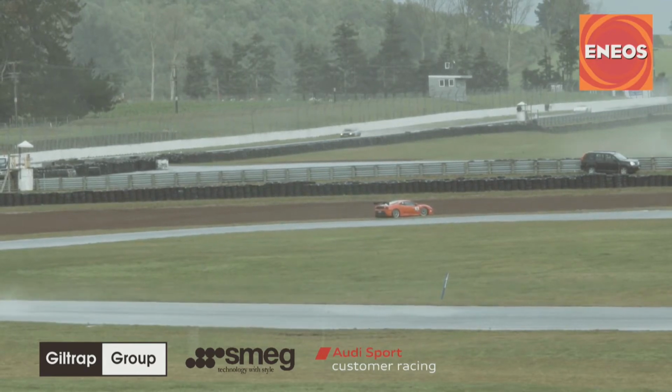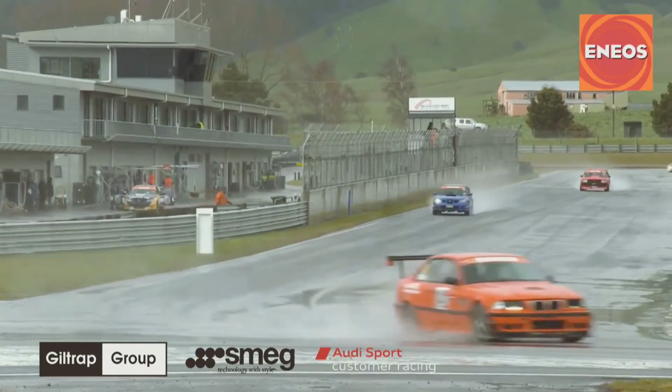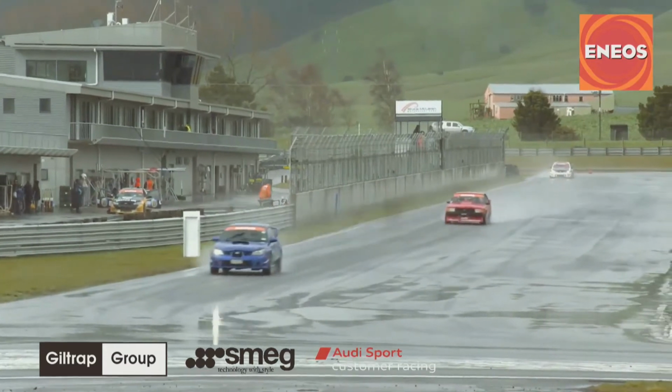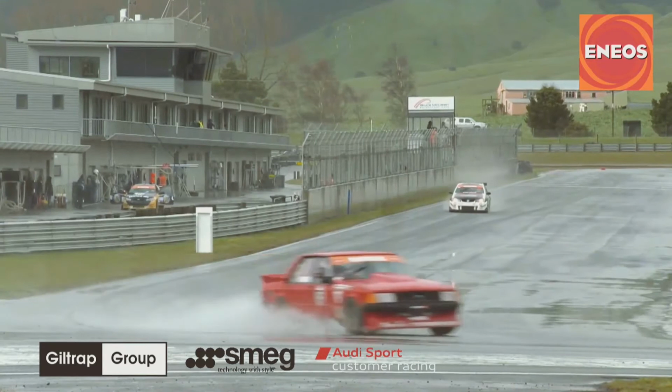Oh, no. If he sits there much longer, they're going to throw a safety car on this one. And the moment that safety car comes out, you watch them dive for the pits. They'll be coming in there like there's no tomorrow.